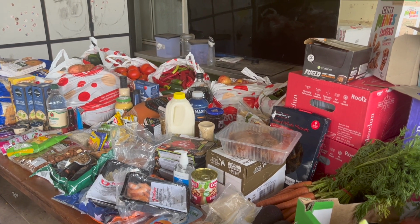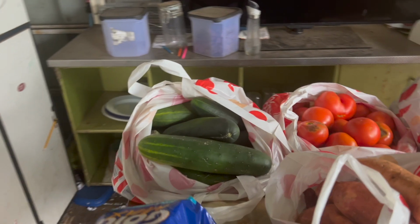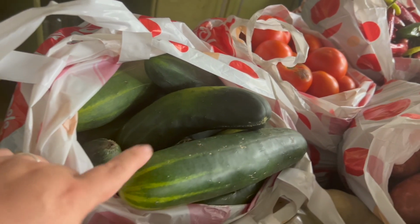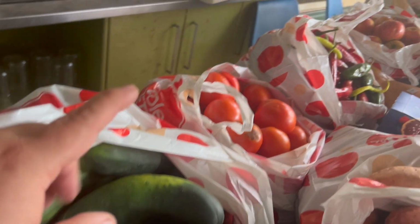Alrighty, this month's hamper is quite an extensive one, and we had lots of fresh produce available this month as well. So let's go through what we got. There's a whole bag of cucumbers here, which is great, and actually I was going to make rice paper rolls the other day, and I couldn't because I had nothing fresh to put in them, so that's going to be on the menu for the next couple of days.